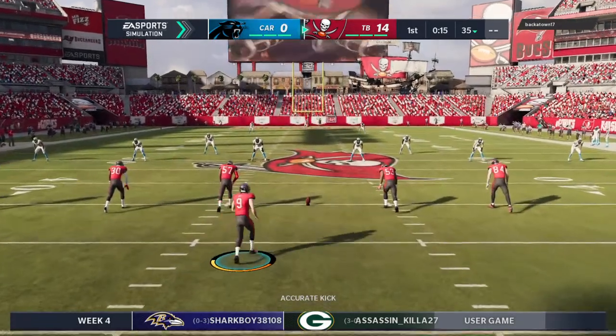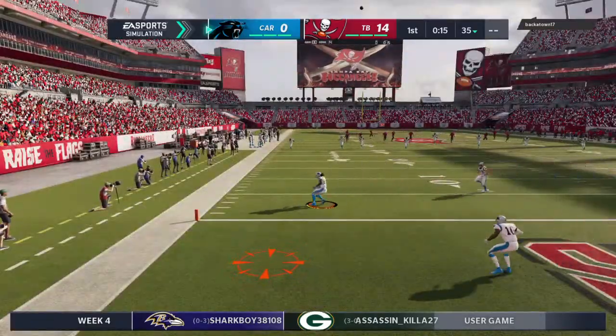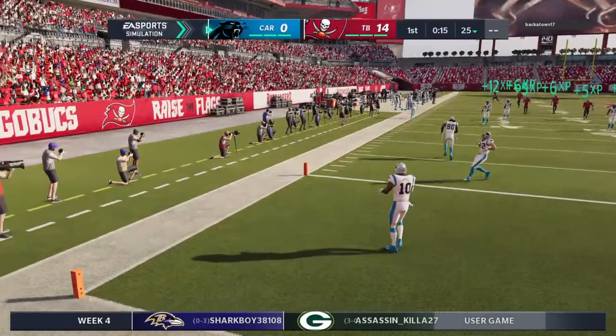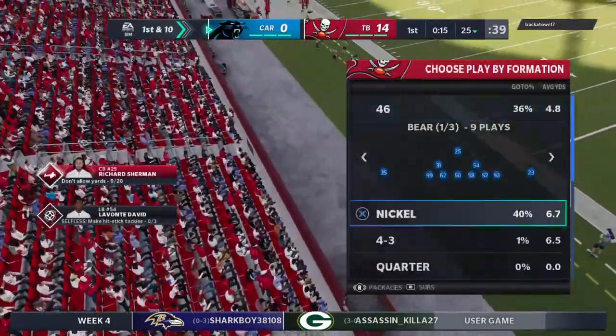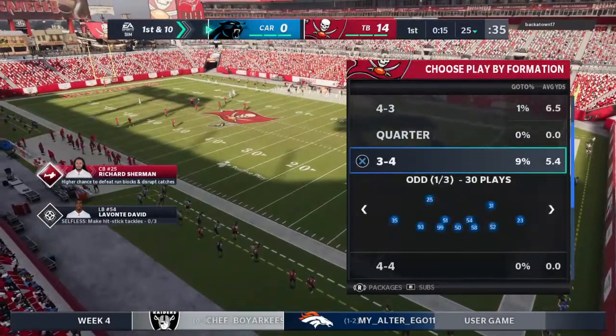After the touchdown, it's Gay to kick this one away. And that one will bounce out of the back of the end zone, so we will start here at the 25.